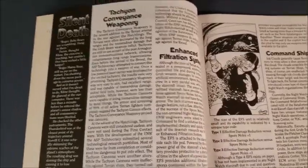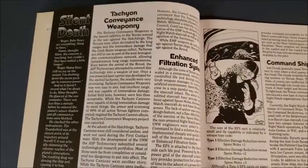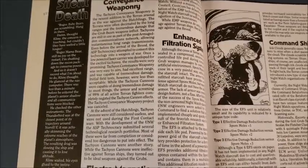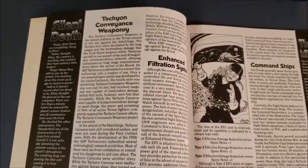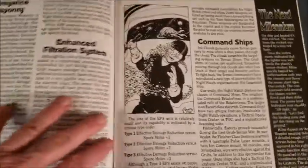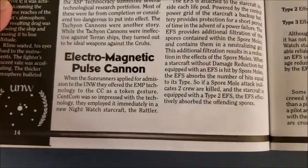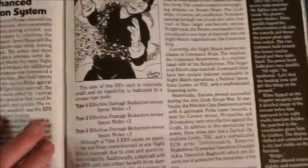Good in-book reason. But tachyon weapons are very good against bugs because bugs don't use it. So they don't have any kind of communication system aboard to mess with the weaponry. So this is an example where the tachyon weapon works great against the bugs. It wouldn't work against a Terran ship, so you have to be careful. And by Terran, I mean human, against a human ship. You've got the electromagnetic pulse cannon, and then some other stuff that you have aboard your ship.